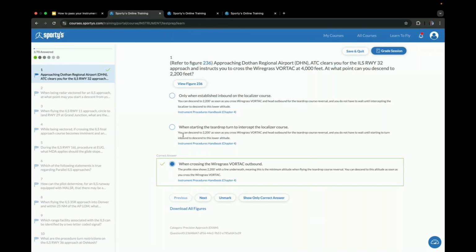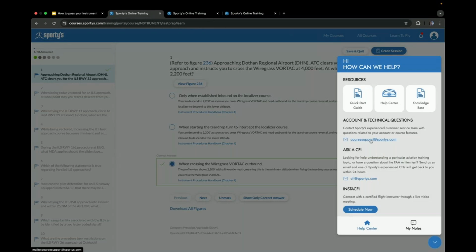And also included with your course is the Ask a CFI function. So in the bottom right here, you have a help center, and there's this nice Ask a CFI feature with an email. You can send a flight instructor here at Sporty's your question, and they will get back to you with an answer. So we have that resource as well from a standpoint of online support to help you beyond just technical support, but also to help you with the question.